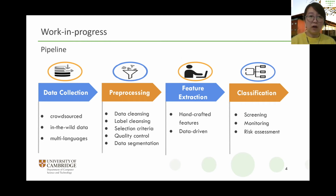The pipeline of our work is, once we collect this crowdsourced data, which could be very noisy, we need a stage for data preprocessing, where we use different technologies for data cleansing and label cleaning. By different data selection criteria, we also control the quality of the audio samples, and we do data segmentation to remove the silence part from the beginning and the end of each recording.